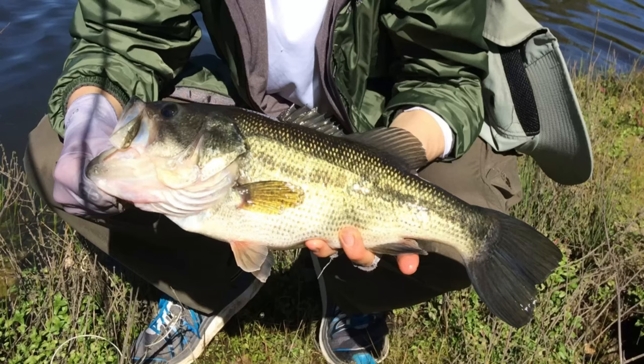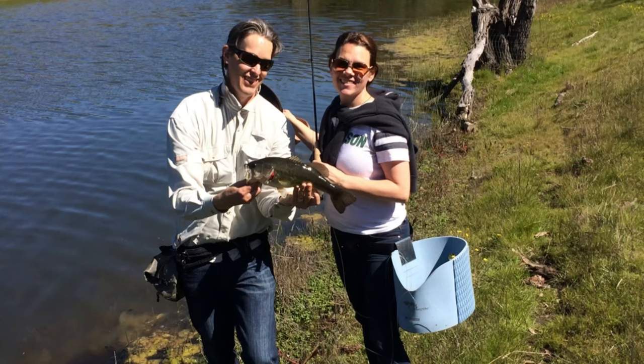On this absolutely beautiful private lake in Paso Robles, and it's going to be a good day of bass fishing. Last time we caught a ton of bass, all about 1.5 to 3 pounds, all big fish. Hopefully we'll have some good videos of us catching more fish just like that.